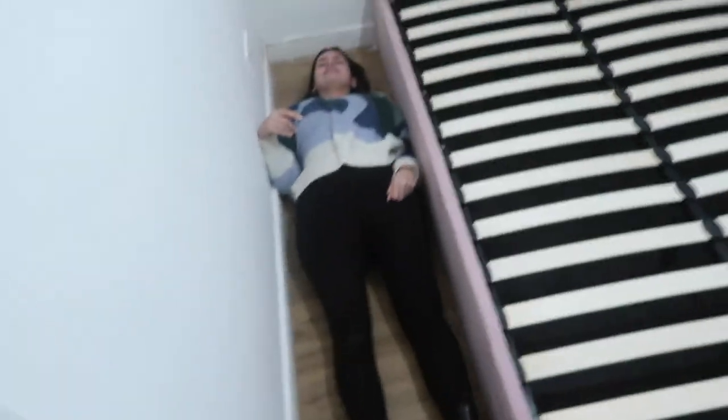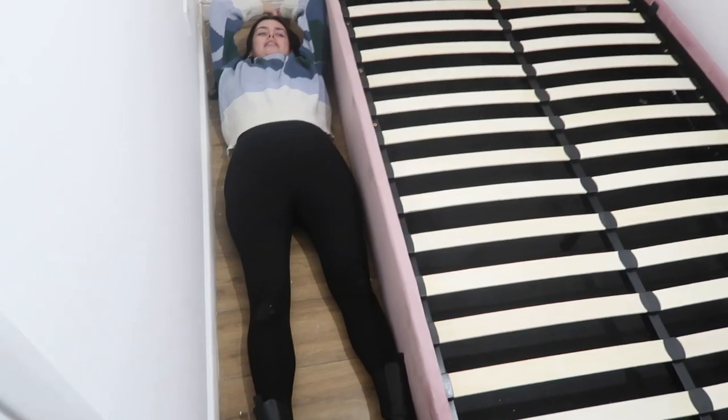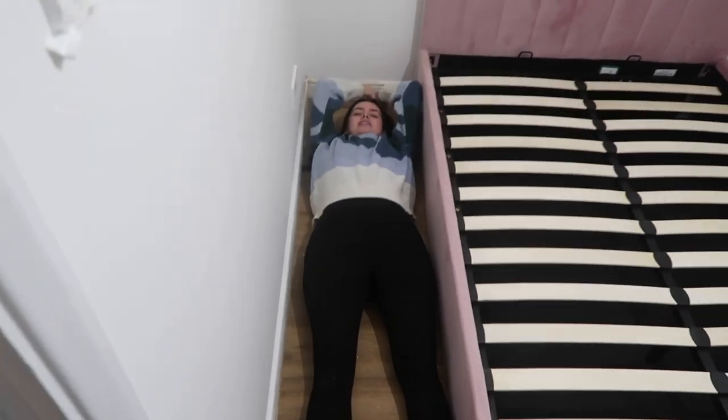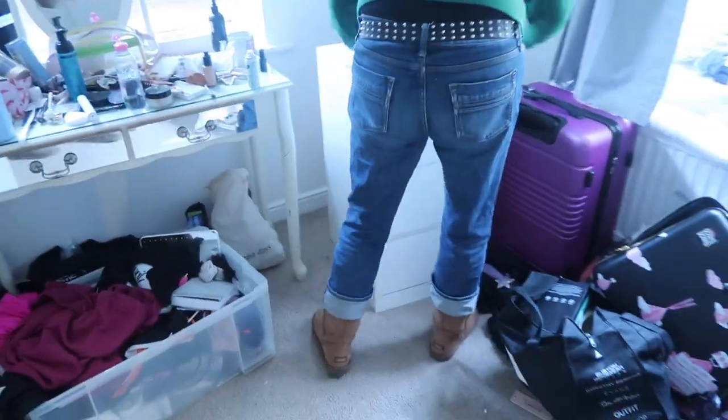Yeah, that one. Right, so Sadie's checking if she's too big for the bed. So she thinks that this is a good idea. Am I too big? There's a mattress coming. There's also a mattress coming. Am I too big for the bed? You're fucking huge, mate. Come on, Mum. Is it heavy? No, it's just awkward, isn't it?